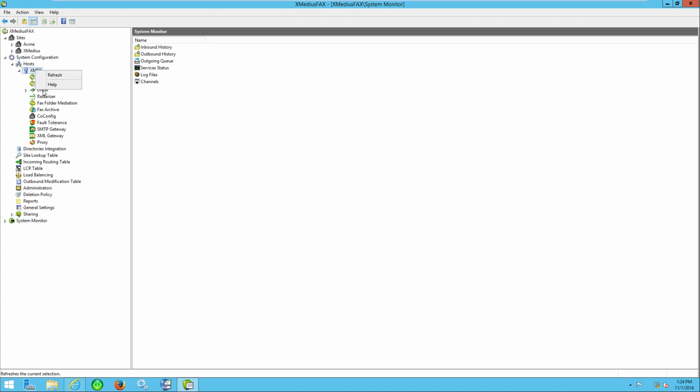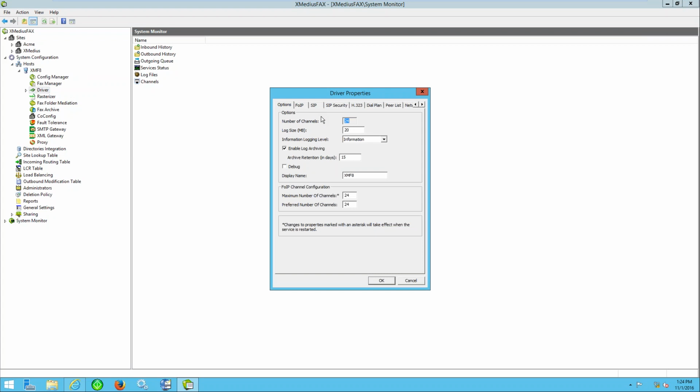The other thing that you'll notice is on this very front page, we have the number of channels. The number of channels that we have is what the overall system can handle. And then down here in our VoIP channel configuration, we have number of channels and preferred channels.